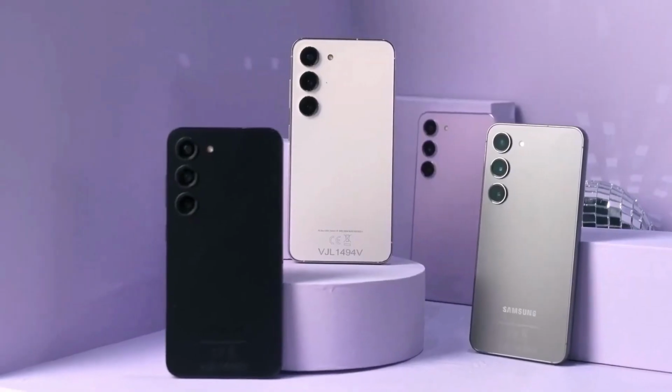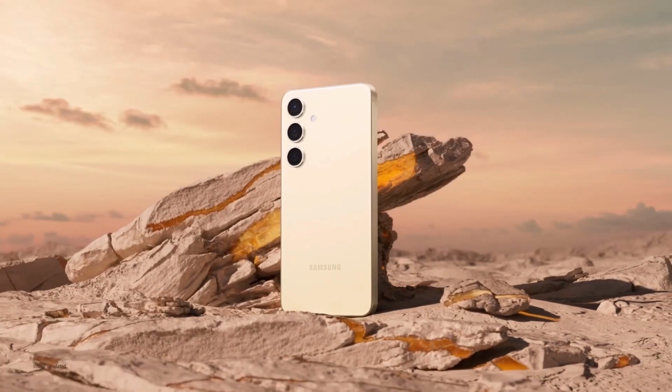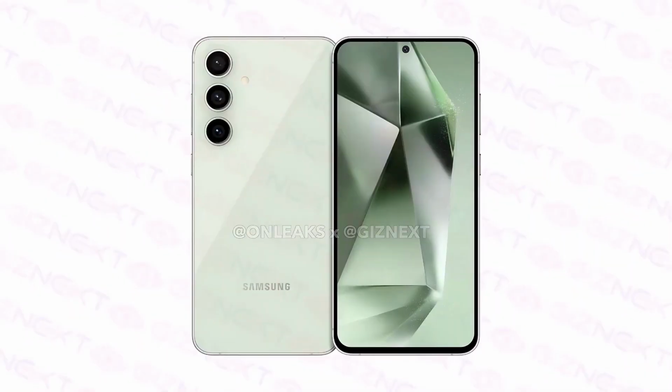These subtle changes show Samsung's dedication to refining the design. It's a bit longer, wider, and thinner, giving it a more comfortable and stylish feel. This is sure to please fans who appreciate both form and function in their smartphones.